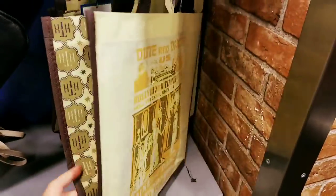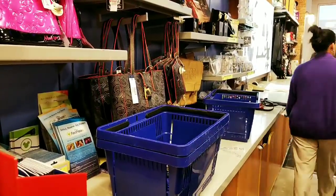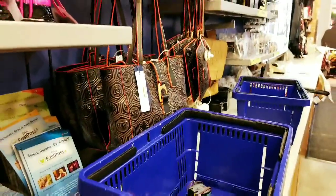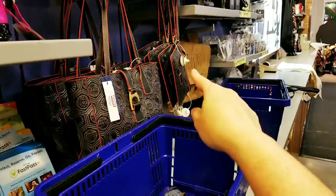How cute! And I also see, I don't know what brand it is, but two new Star Wars bags back here, a big bag and then like a little purse. I'm gonna try to zoom in. $149, was $329. I don't know. Oh, it's Dooney and Bourke. Okay, so I'm not quite sure how much this one is.